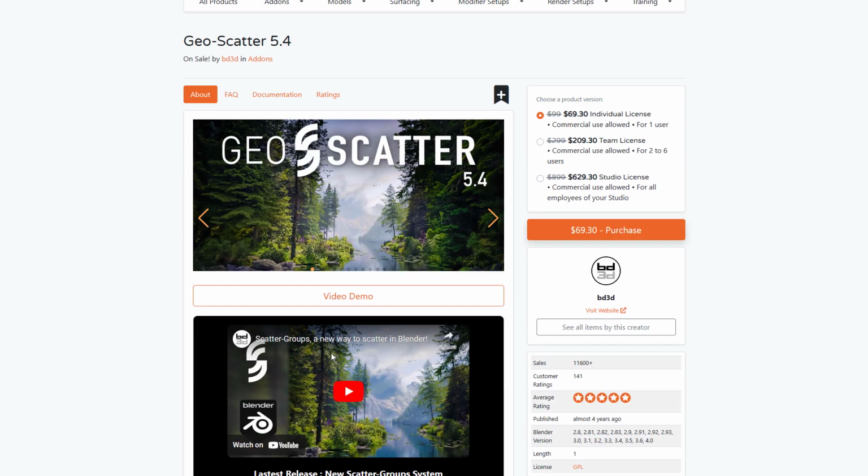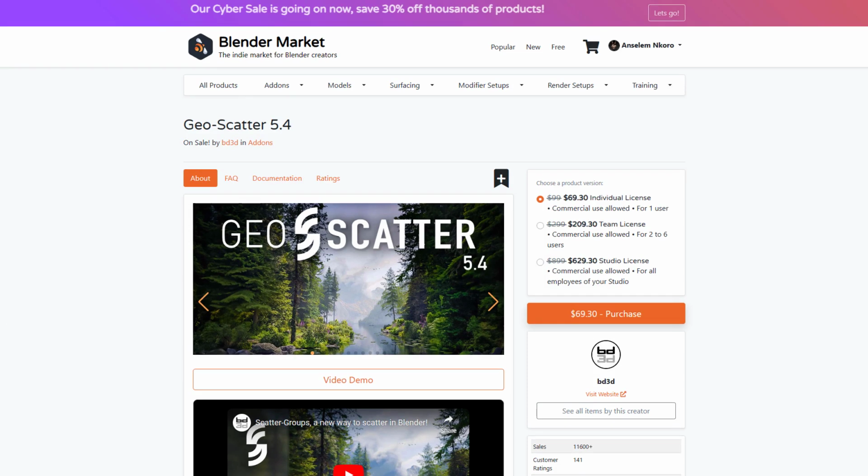Geoscatter is also available for 30% off. Geoscatter is one of the best scattering tools that you would ever find in Blender, and right now you can get that for 30% off.